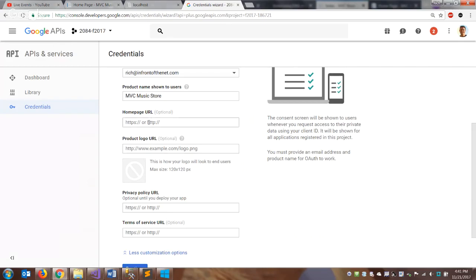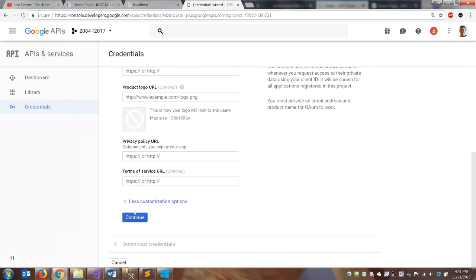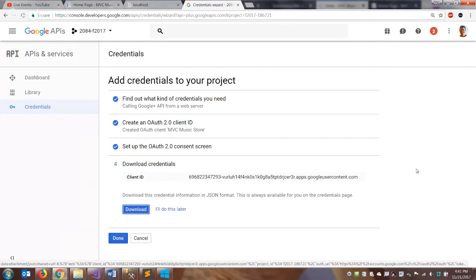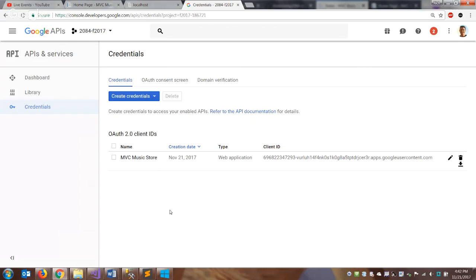I'm going to leave the rest of this stuff blank. It's all optional. I'll just put in a descriptive name, and I'll click Continue. And now we'll come back to this part because we'll need to get our credentials from Google. We'll have to add them into Visual Studio in a minute. I'll just say I'll do this later. Okay. So we're going to need this ID, and then there's also a secret key, and we're going to need both of those in our Visual Studio Code that will connect our website to this little Google app we're creating.